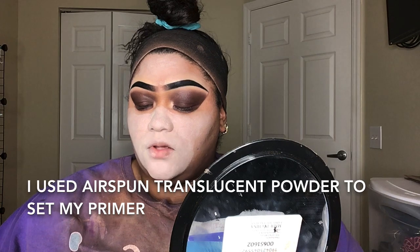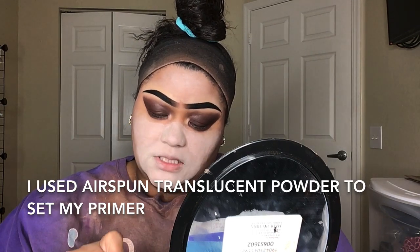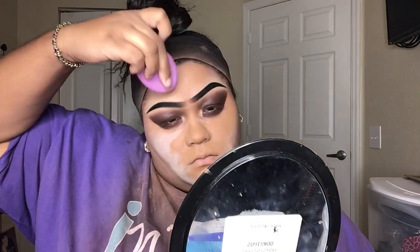For foundation, I'm using the Maybelline Fit Me Matte and Poreless in the color Toffee Caramel.